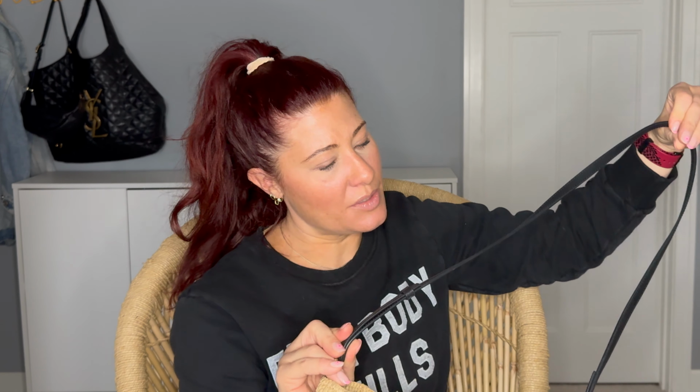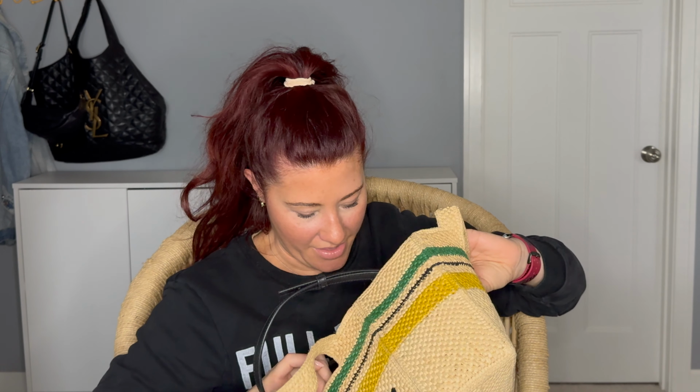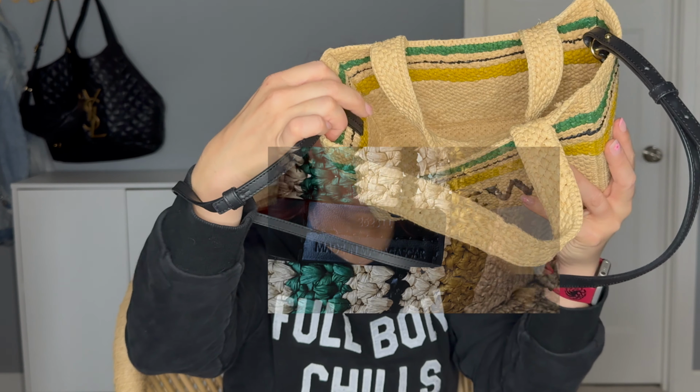Look at this. This is Loewe. I believe this is called the Logo Totes in the raffia. And this one I love because I love the striping and the color on it. This can be worn crook of your arm, top handle. And it also has detachable straps. I think it's adjustable. Yes, there's at least 3 settings to adjust it. And this one did not come with the dust bag, but it did come with the original card for it. The inside here doesn't have any zippers or pockets or anything in there. The Loewe numbers and stuff are located right here.